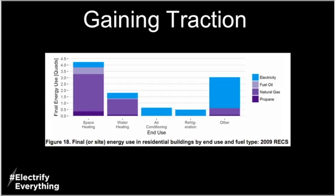Now, the second thing to note about this chart is note everything that's not blue. Most of it is in space heating and water heating. That's where our big targets are. So in everything we do, we want to aim in particular at space heating and water heating.